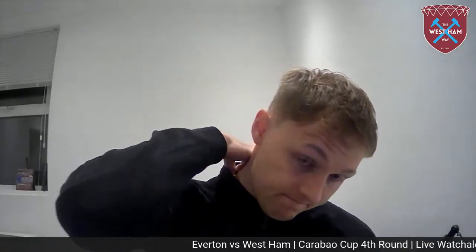Richarlison coming off that left. Rodriguez trying to thread a ball through. We need a bit of quality in there. See, again, Calvert-Lewin over the top, might be onside. He's played him onside. That's a goal. And unfortunately, it looks like maybe Declan could have pushed too high there. They've been looking for that same ball over and over again.